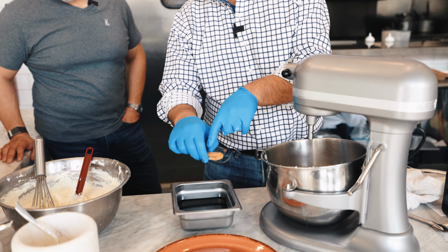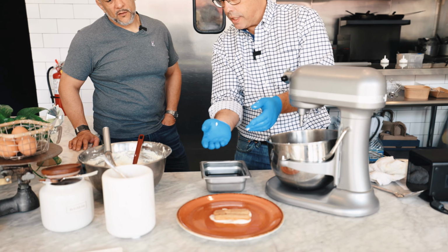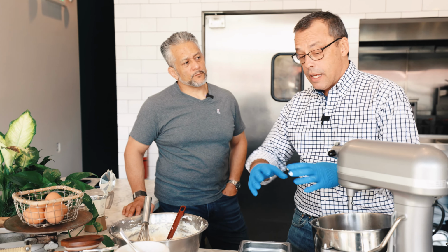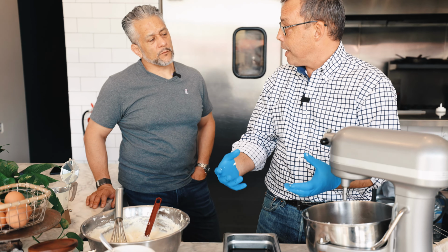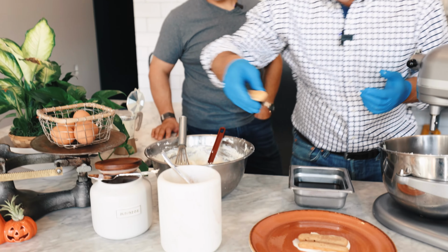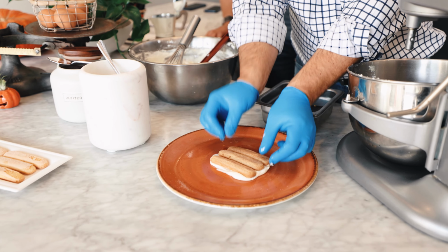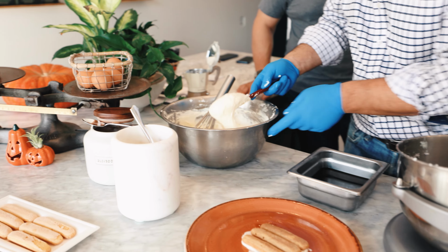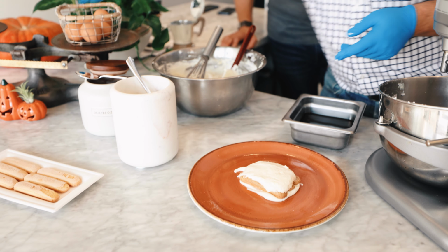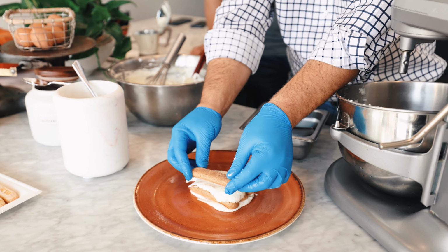We leave the bottom dry. So when you put the coffee, the cookie soaks it into the bottom part of the cookie. So you don't find the tiramisu with plenty of coffee underneath. Yeah, on the bottom it's not mushy. Right. So you continue 1, 2, 3, 4. Then you turn it. Then you put another layer. Cream. Then you continue 1, 2, 3, 4. Then you turn it and you press it on top.